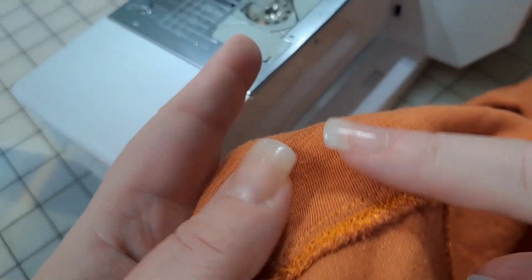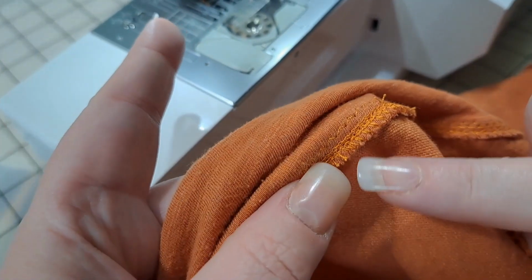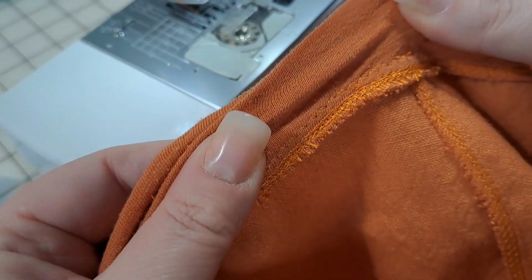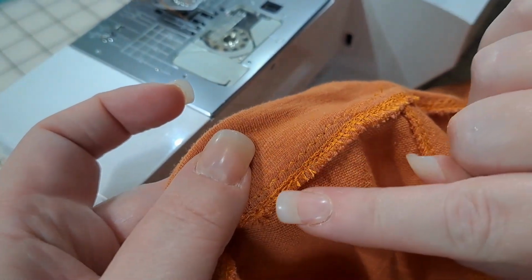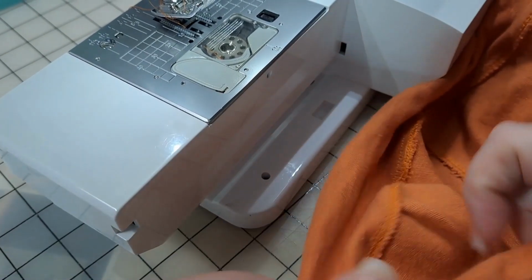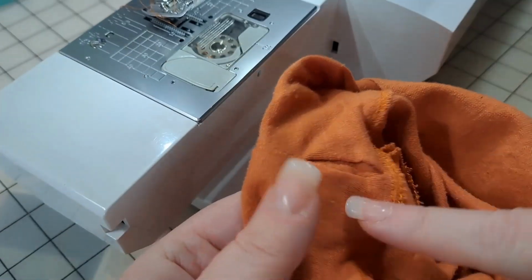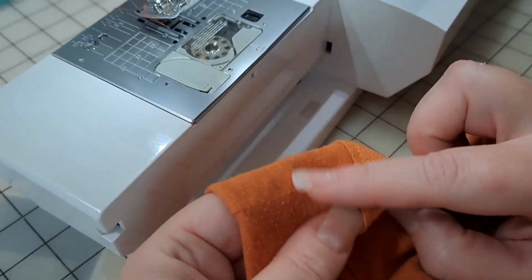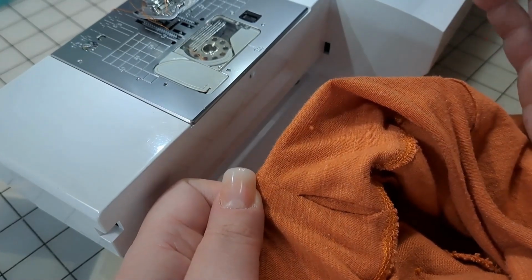So I attached the waistband to the pants with a long and skinny zigzag that will allow a little bit of stretch in the knit. I then overlocked and top stitched in place. Which side is it on? So the elastic opening is right here, and so I'll feed my elastic through, close this up with a slip stitch, and then they're good to go.